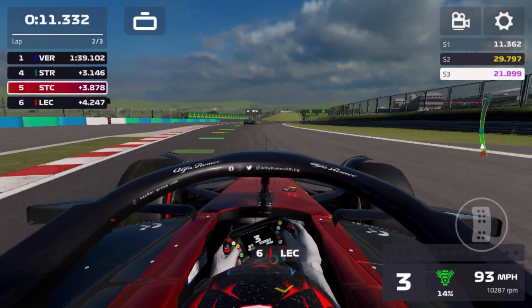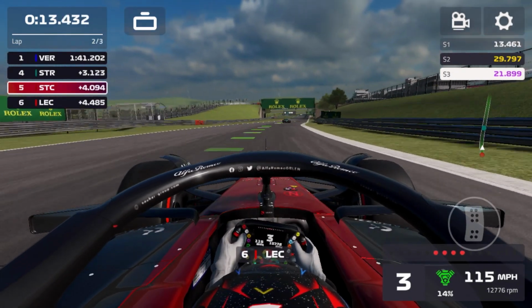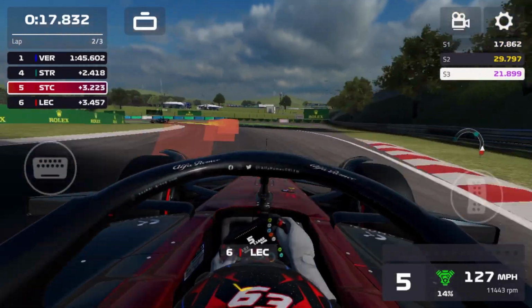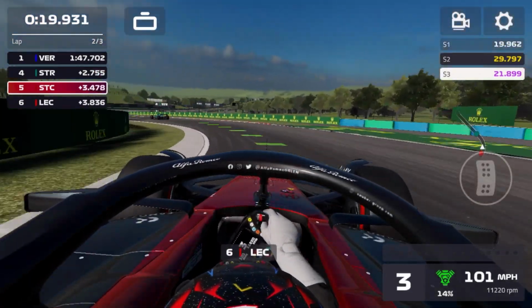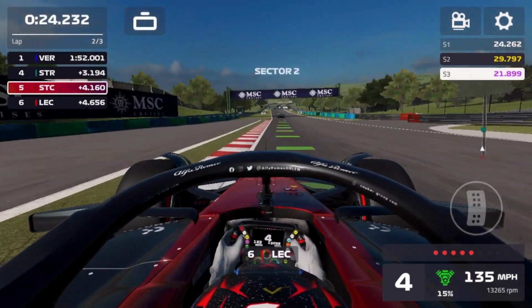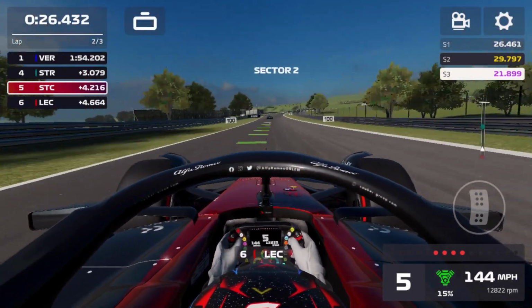Taking a nice run here as we make our way towards turn 3, I think this is. I'm pretty sure this is turn 3. Not 100% sure, but we'll figure it out regardless. Yeah, the car's actually not feeling this bad. Now the car's starting to grip actually pretty well through these corners here.